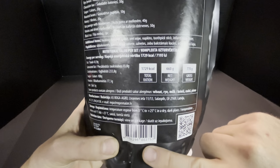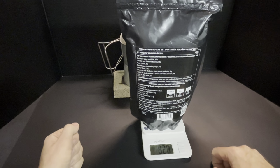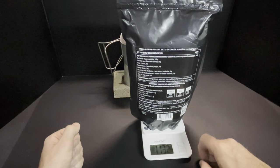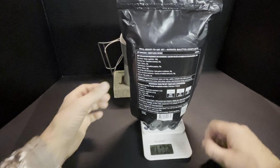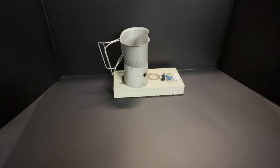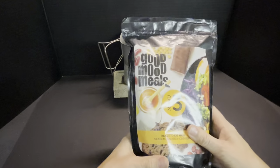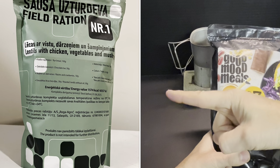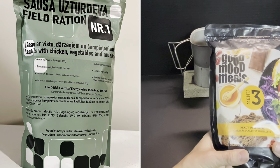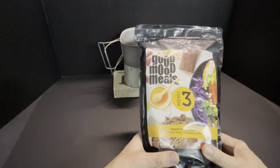Here are the particulars on that. It weighs in at 828 grams or 1 pound 13.2 ounces. Now the reason I say I've been here, but I haven't, is because of these. And we all know what these are. That's the new Latvian military ration.